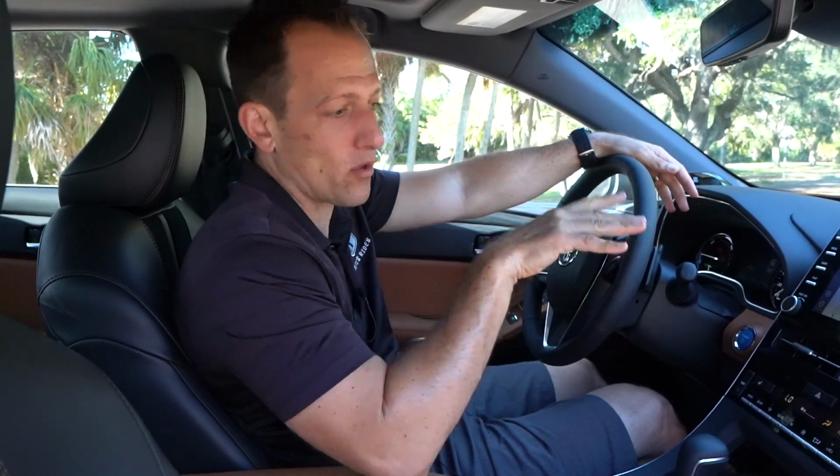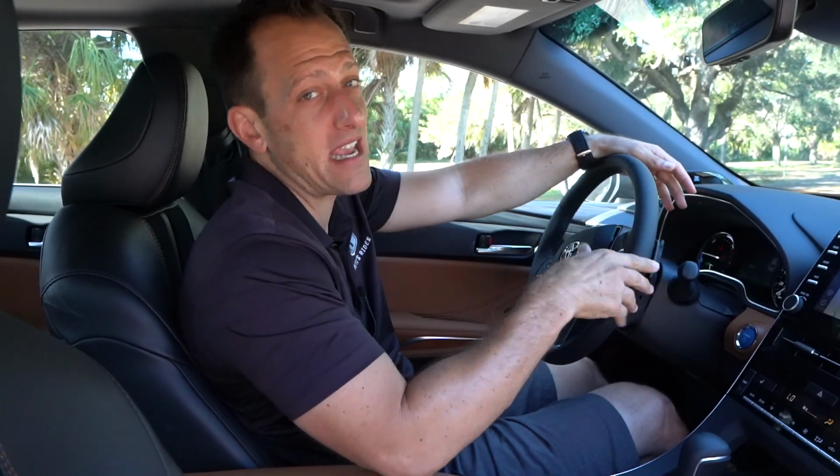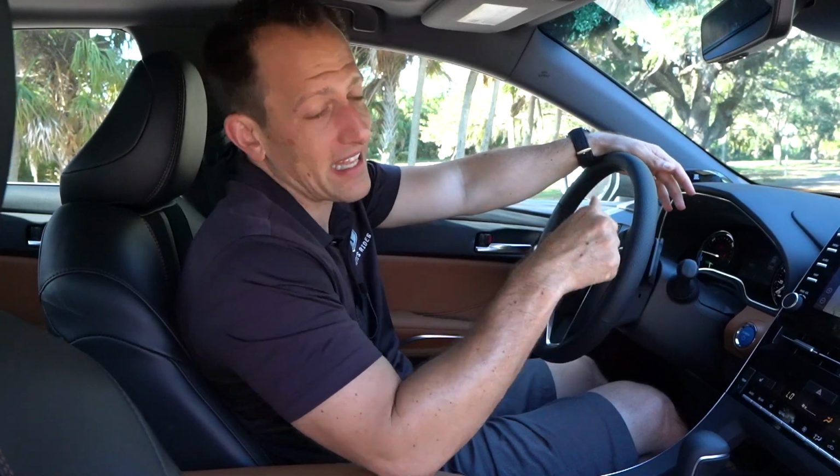I can't wait to see the rest of the interior. How much is this one? The way that this one is optioned, you're looking at an MSRP right around $44,000. Let's see what you get for the money.